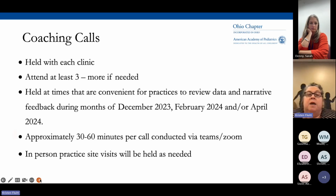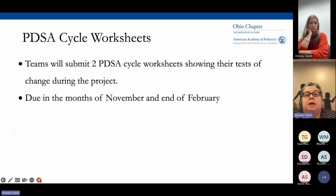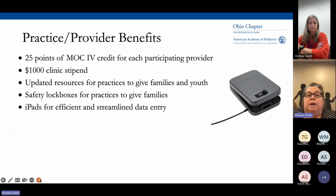And then those likely will also be during the month shown, but again, they can be anytime. Those can be 30 to 60 minutes, just depending on what we need. And if we need to do an in-person visit, you're always welcome to have us come for in-person site visits as well. I'll talk a lot more about PDSA cycle worksheets and give you those. Many of you may have already done them, but you'll have 2 of those due during the project, and those will happen in the months of November and February.